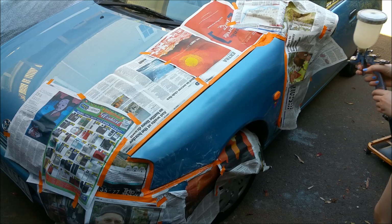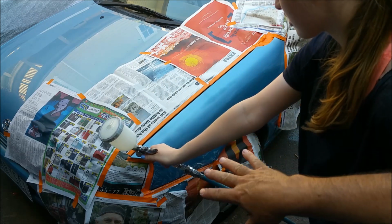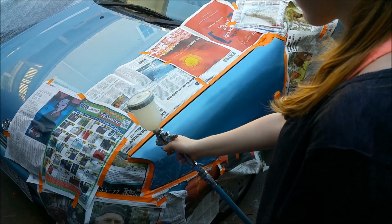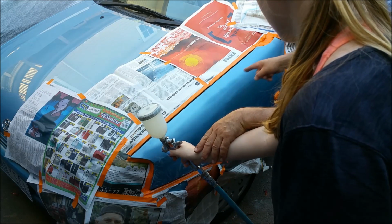There we go. Okay. Get closer. No, and don't have it on an angle. Have it straight. Put your feet exactly where you need them to be. Get to about 20 centimetres, and then maintain that distance right the way along.